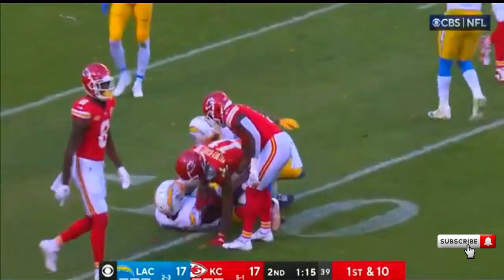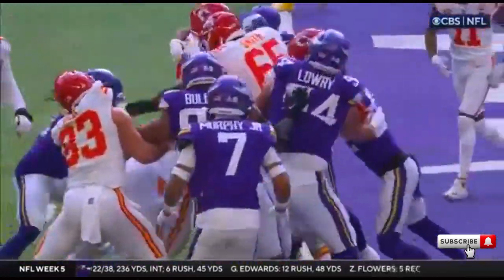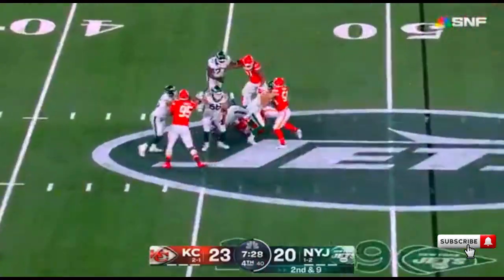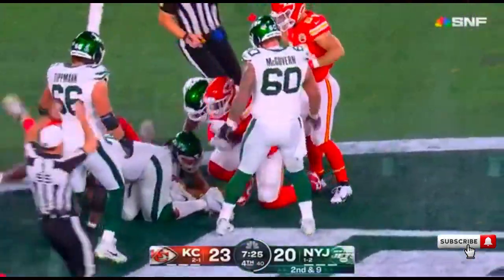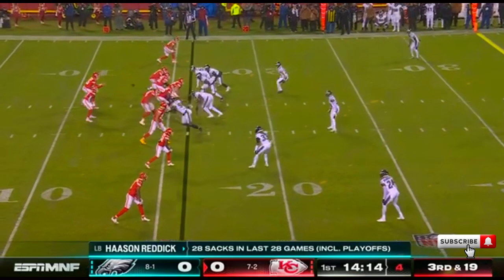One of the biggest issues is figuring out how to fill the gap left by a key player who's now out with an injury. But what if I told you that Kansas City might be bringing back a familiar face to help out while that player is on the injured reserve list? We'll dive into all that and more as we break down this wild Week 2 victory.